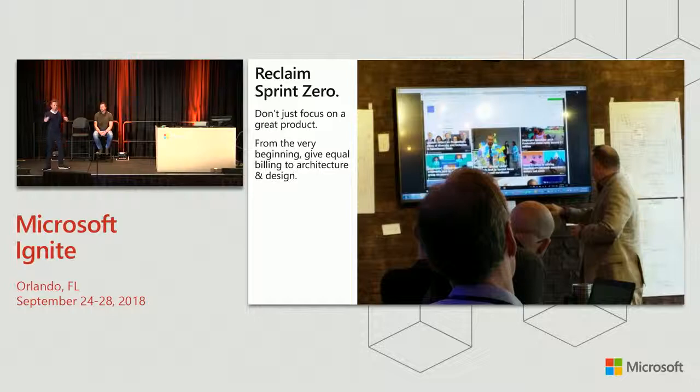All you technical people, this is a rallying call to step up and reclaim the soul of Agile engineering. So we certainly find it important, and that's lessons we have learned from the past. So that's people working together, and that's architecture and design.